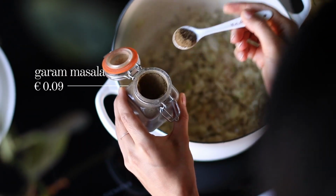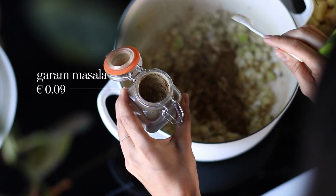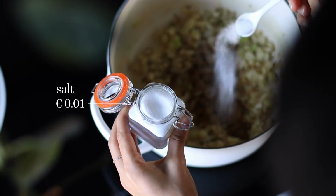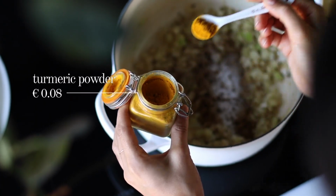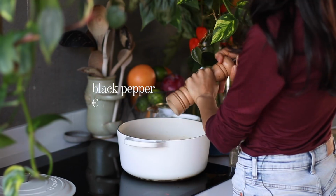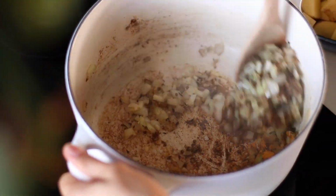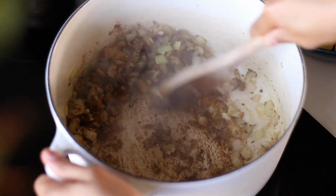We're gonna cook this for another 3 minutes or so. Then we can add in all of the powdered spices. So we'll be adding in a teaspoon of garam masala and a teaspoon of salt, and then half of a teaspoon each of turmeric powder and cayenne pepper, and then finally roughly a quarter of a teaspoon of ground black pepper.